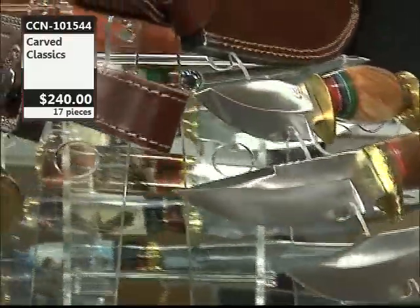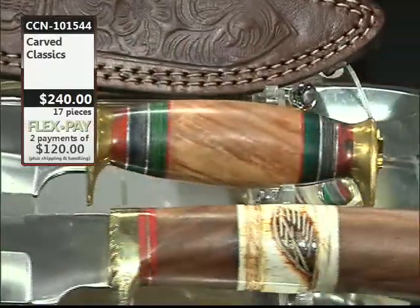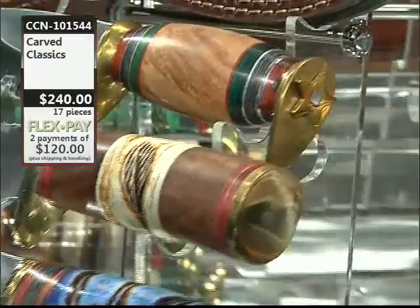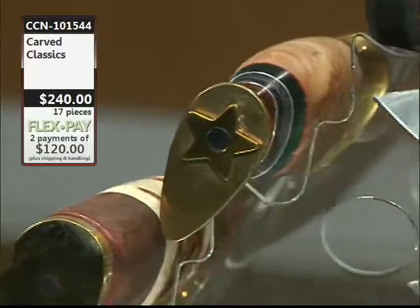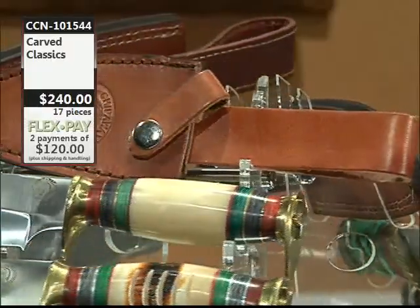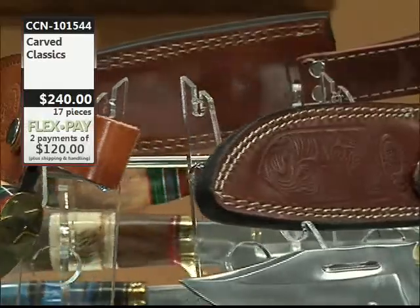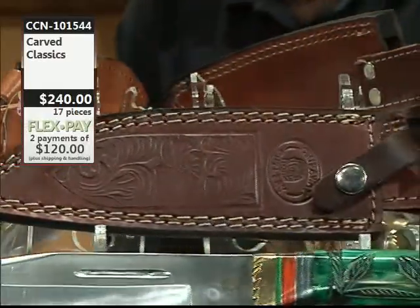That's right. We're getting ready to really shake you up. Hey, flex pay, $120, 2 payments instead of $240. You're only going to pay $120 and freight on the first payment. Then about 30 days later, you'll get the other payment. That's our flex pay program. So you can have a bunch of these sold by then, Buzz. Yeah, you can work on our money. Retail is $719.89. You're only paying $240.